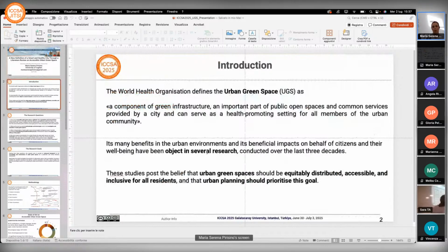As is known, the World Health Organization defines urban green space as an important part of public open spaces and common service provided by a city, and it can serve as a health-promoting setting for all members of the urban community. Its many benefits in urban environments and its beneficial impacts on the health of citizens have been the object of several research studies conducted over the last 3 decades. These studies support the belief that urban green spaces should be equitable, accessible, and inclusive for all residents, and urban planning should prioritize this goal.